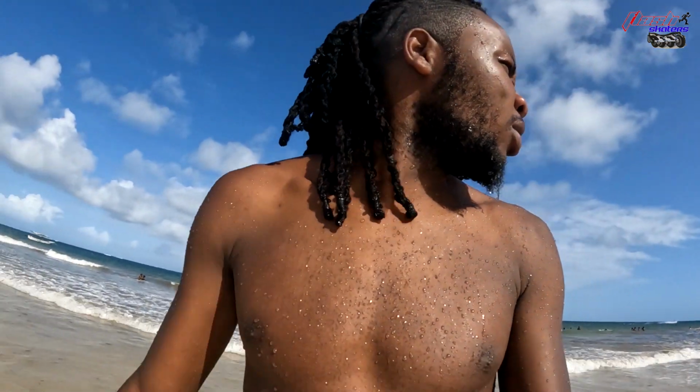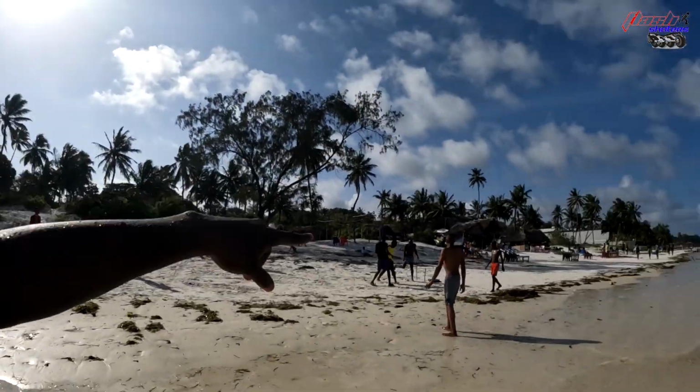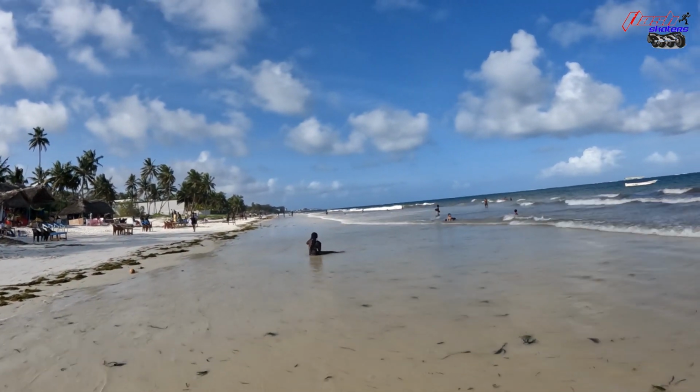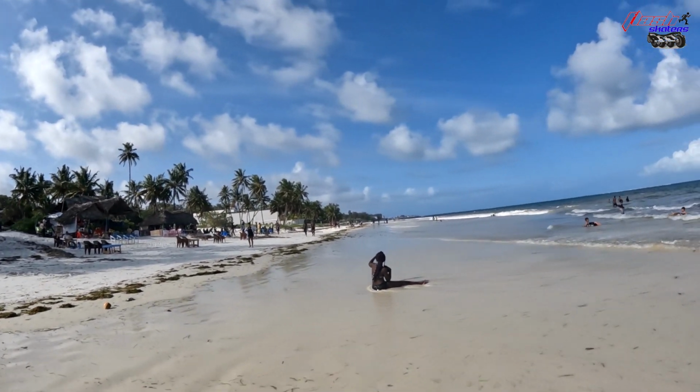I'm trying to take a walk. I was on the other side of the beach, and I'm just doing this side. Yeah, I think that's it. This side is more calm, there are not as many people like on the other side.